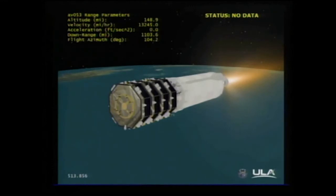Currently, Centaur is flying at an altitude of 149 miles. Downrange distance 1,295 miles. Current velocity 14,380 miles per hour. And Centaur PU is now controlling near nominal. RL10 performance is within band for the set mixture ratio. Pump temperatures look good.